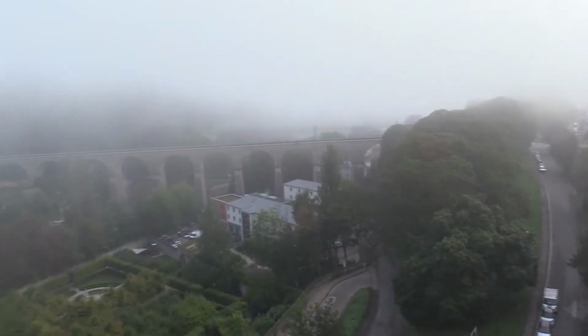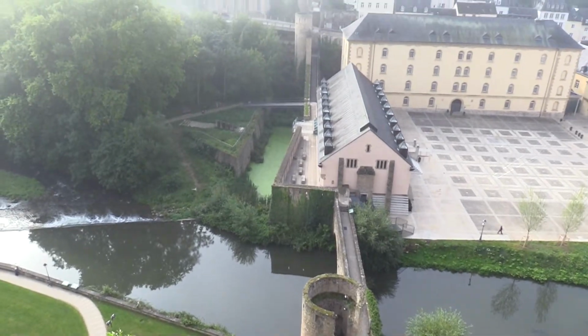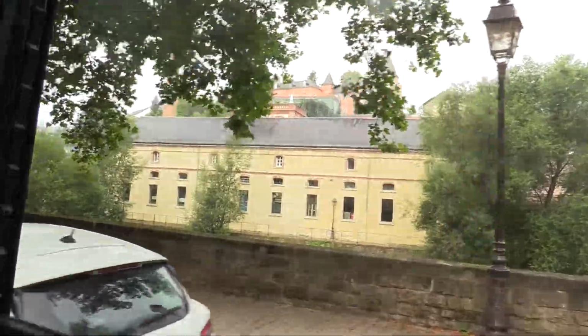How much can you see actually, darling? Because it's very foggy today. One great way to explore a city with little kids is hopping on one of these explorer trains, and that's what we're doing right now. It's 10 a.m. in the morning. We're pretty much the only ones on here. Girls love each other.